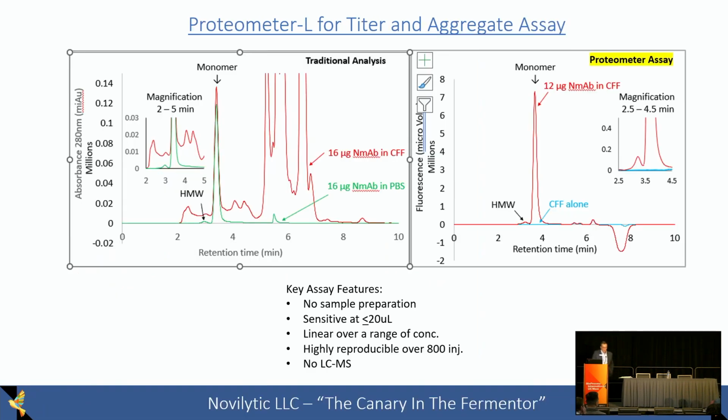So what do the results look like? Well, first, if you look over the left slide, you'll see that under standard LCs and evaluations, you have multiple peaks, and each one of those has to be studied. They have to be quantified and then calculated to see what's happening. What happens with Mobile Affinity Sorbent Chromatography, or MASC as we call it, utilized on the proteometer assay, you get one peak. Right? You get one major peak for your CQA, but you do also get tighter.